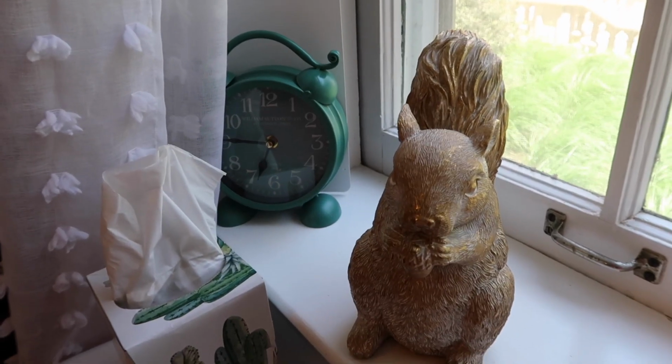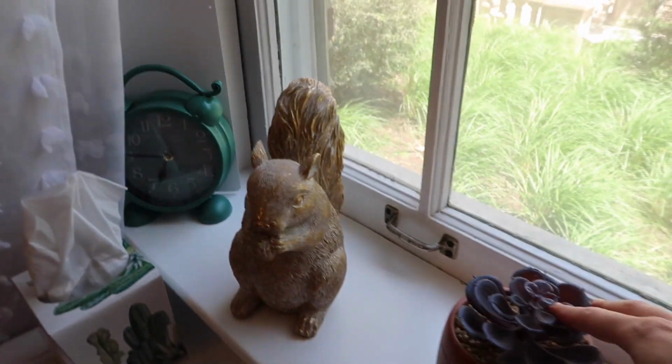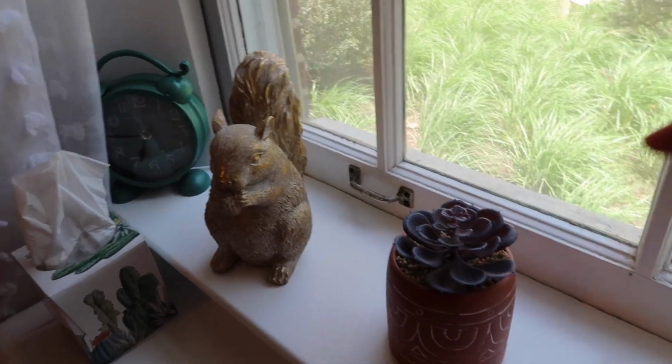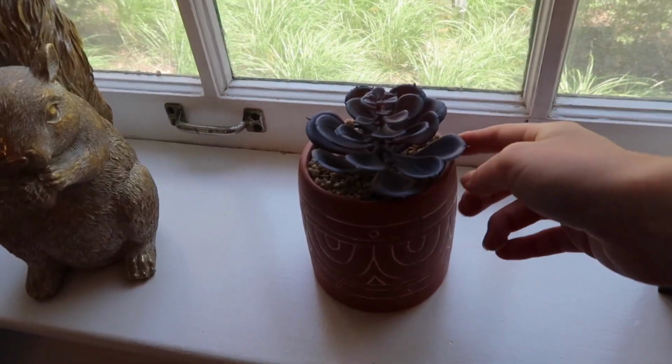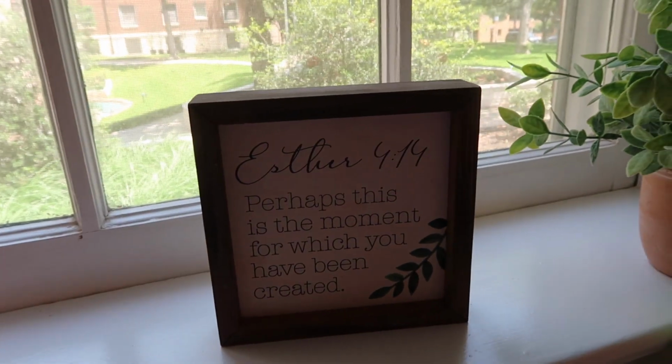Over back there, I have that clock. I love it. And I have my gold squirrel. All of these are mixtures from Ross, TJ Maxx, Hobby Lobby. This, I believe, might actually be from Five Below. I love this verse in Esther, so I keep that there. It's just a good reminder.